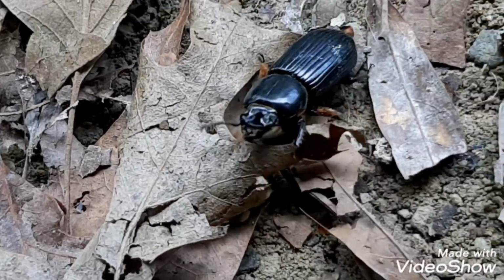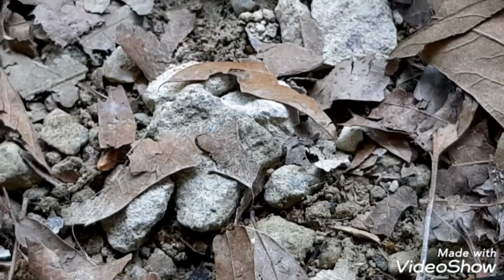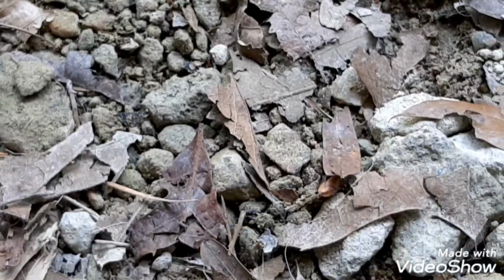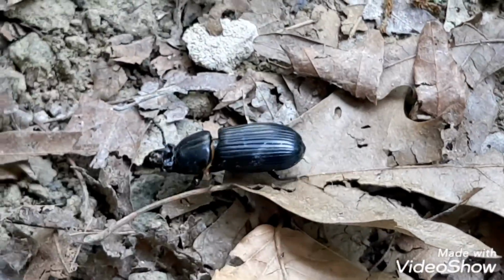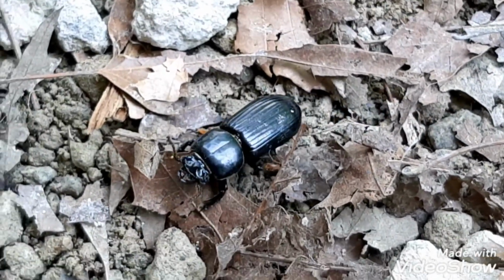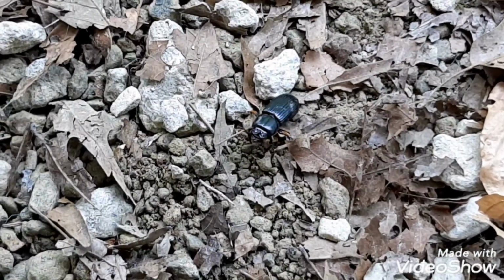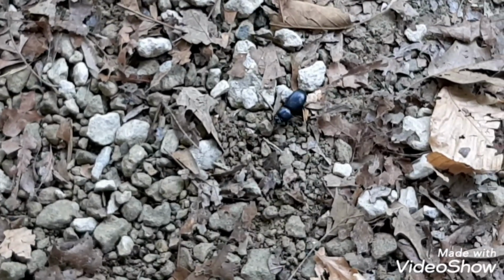Another interesting thing I know about this beetle is if there is an injured larva, the adults will actually eat it. So they do have a form of cannibalism. If it is crippled or something is wrong with the larva, other larvae will eat it, or the adults will eat it. That's something I found very interesting about this beetle.